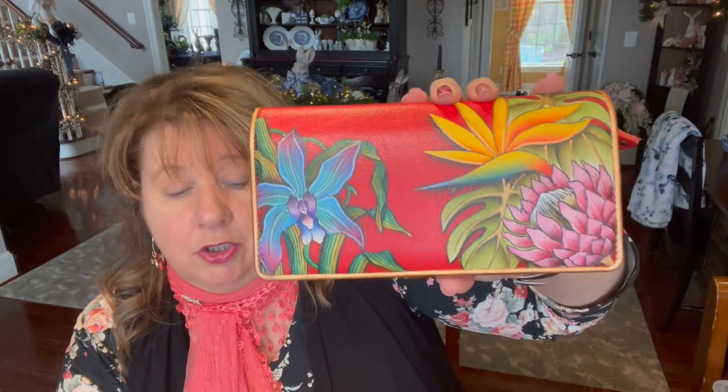And then Kristen got me an Amazon gift card for Christmas. I went and got myself an Anuschka wallet to go with this. So this is the wallet that I carry with this bag. I got this on sale from Amazon, and I do think I might have it linked in my Amazon shop, but it's just a pretty little wallet. I've got a few dollars in there.